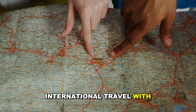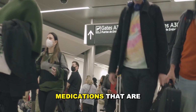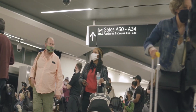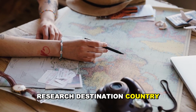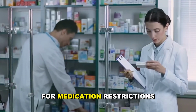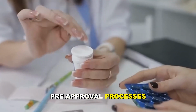International travel with controlled substances gets complicated. Some countries ban medications that are legal in the U.S., even with valid prescriptions. Research destination country requirements before traveling. Check embassy websites for medication restrictions, required documentation, and pre-approval processes.